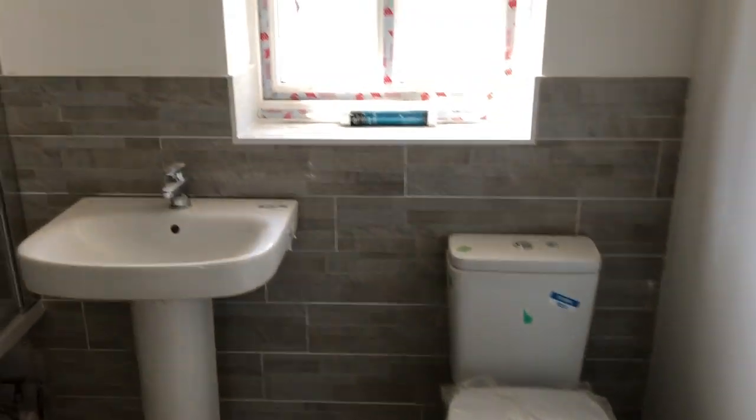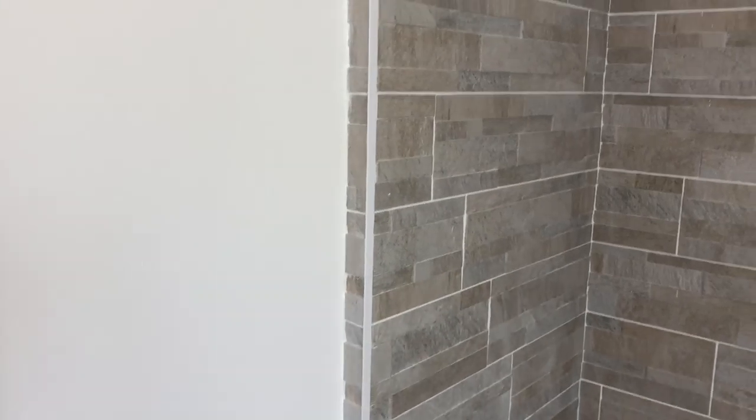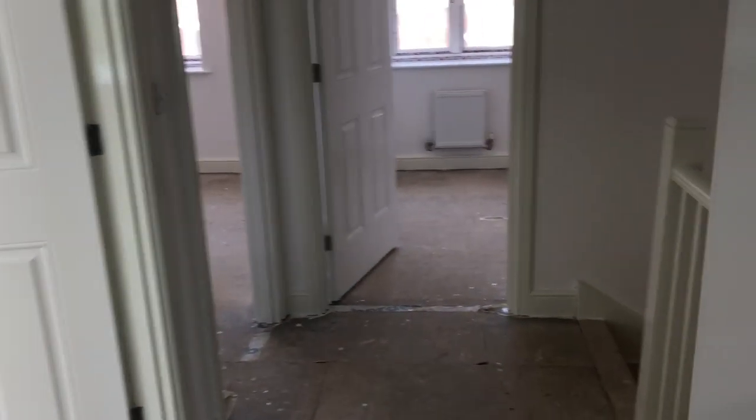Yeah, into the main bathroom. Nice tiles, I like these tiles. Bit disappointed about the plastic trim though, it's a bit of a shame really. Chrome tile trim would have gone lovely with them tiles, wouldn't it? But yeah, shower, bath, all that. Six panel doors. Yeah, so that's about it really.